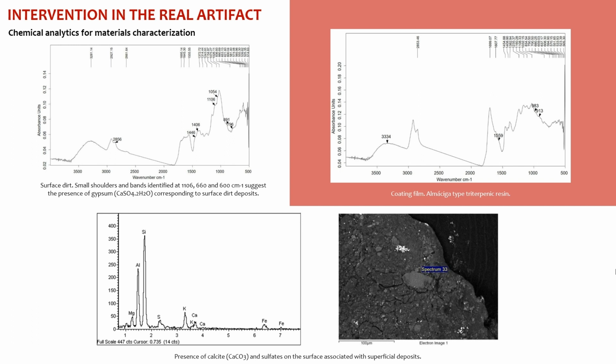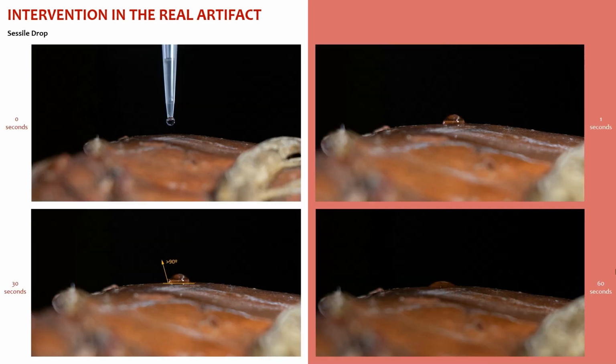Analysis revealed the presence of small bands indicative of gypsum in the surface dirt layers. In addition, calcite and sulfates may also be present on the surface. As for the varnish layer, it was identified as a triterpene resin of the almaciga type. With these factors in mind, two cleaning systems were devised, one using aqueous solutions to remove surface dirt and the other using organic solvents to remove the oxidized varnish film.